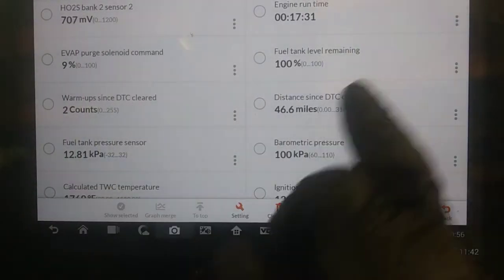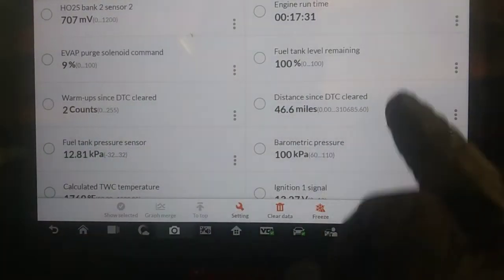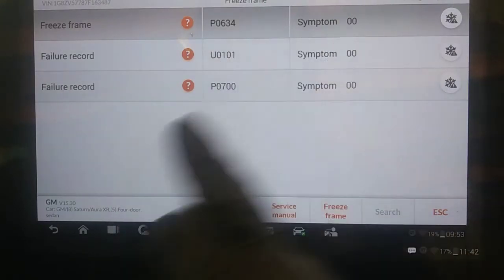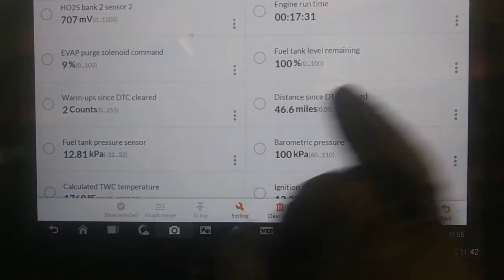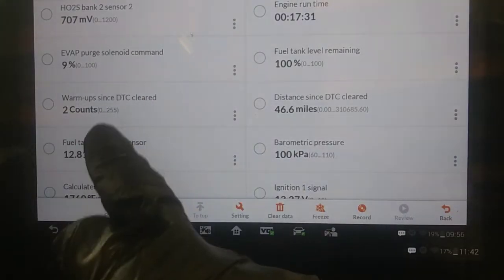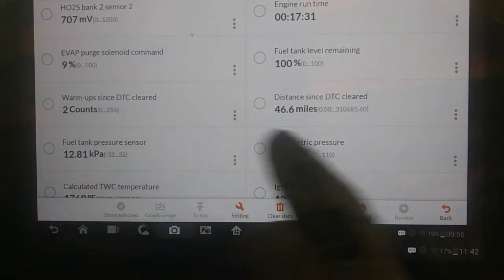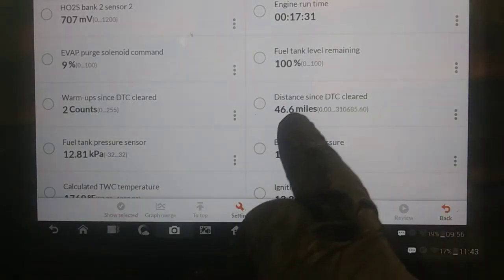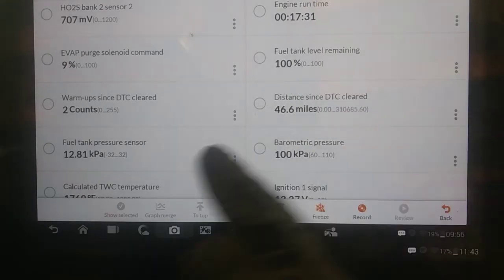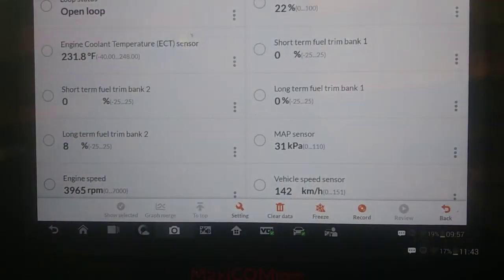Here's the freeze frame data here, and this pretty much tells me what the transmission was doing, within that P0634 code. So the car was running for about 18 minutes. Tells me the evap information, warm-up count, so it was 2 successful warm-up counts. We got some other information. It was driven, because I drove it approximately 20 miles, and the additional 26 he's driven, that's when the light came on. So he drove it approximately 26 miles on the highway.